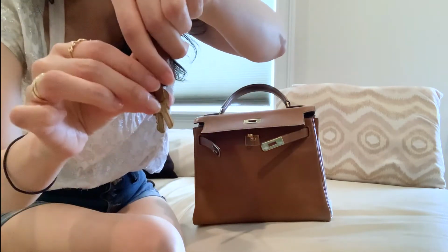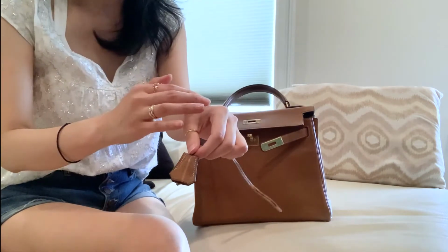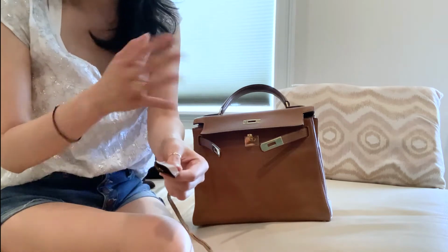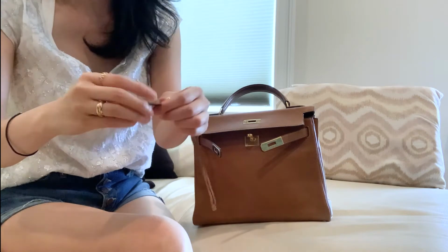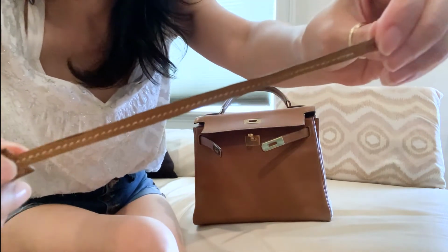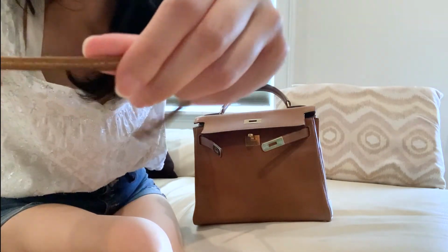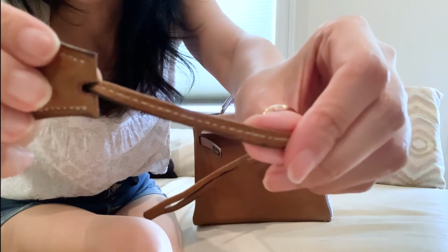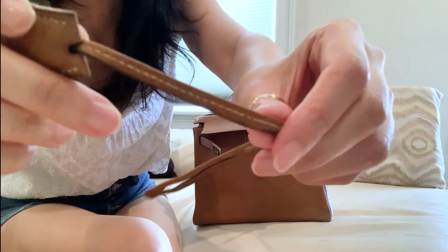So basically everything is intact and it's almost like a full set. I don't know if it ever came with raincoats back then. I highly doubt that was the case, but it just doesn't come with the box, basically, but everything else is intact. You can even see on this clochette, it's so vintage that, I think it was a tool issue rather than a technique issue, where you can see the imperfections, like the gaps in between the threading. It's not perfect.